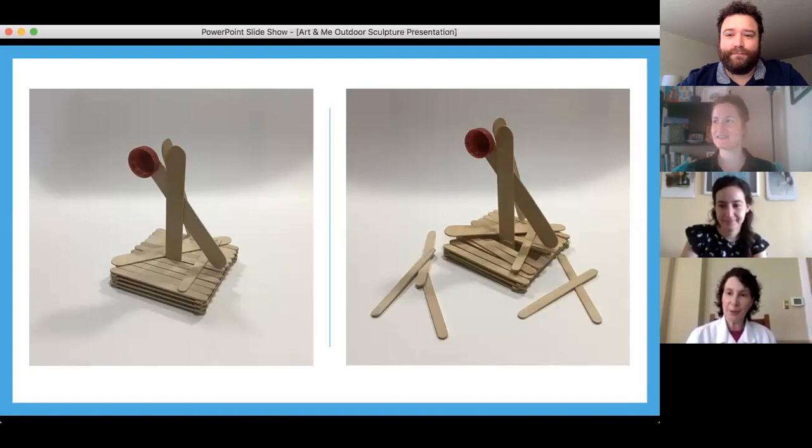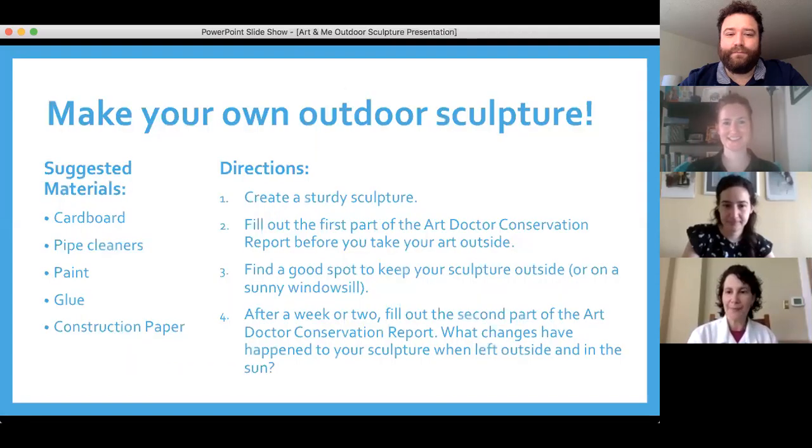So you can take your sculpture and put it outside and see what happens, and then come back and look at the second part of the report and do just what we did now, but do it after it came back. So as you mentioned, you should definitely put it outside, or if you don't want to put it outside, you could put it in a sunny windowsill. It might need some more time to age, if so, and then fill out the second part.